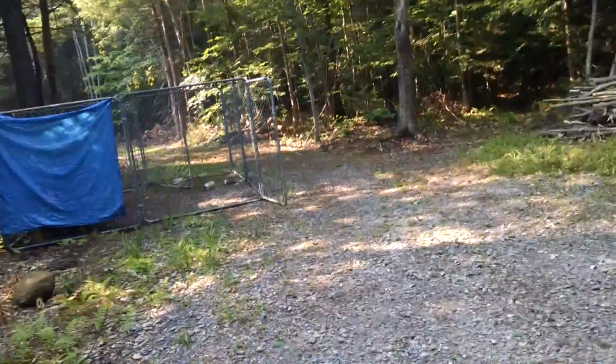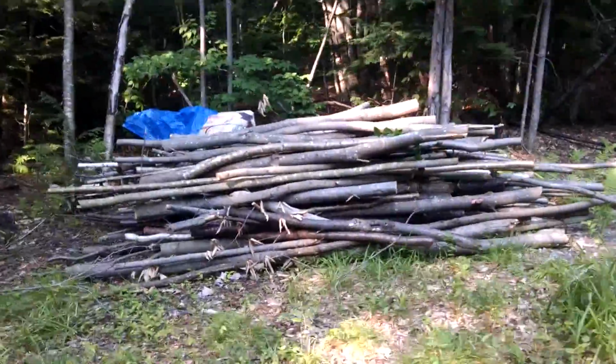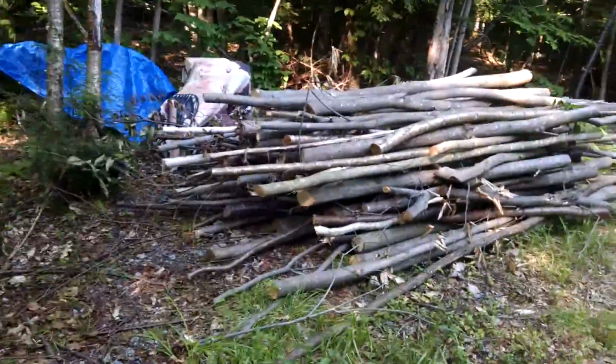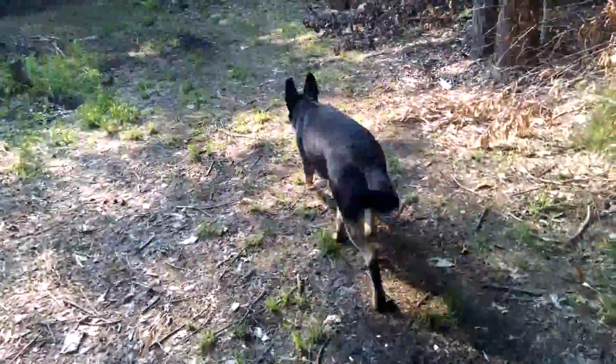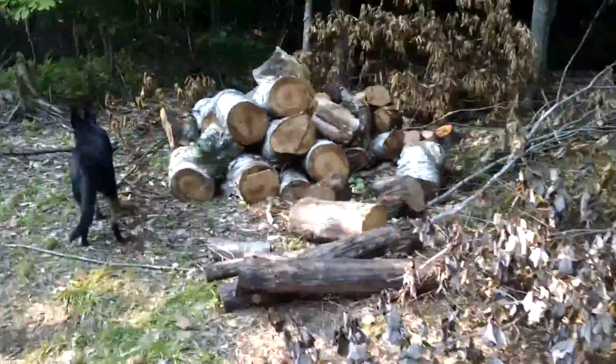And there's Bandit's kennel that I put her in when it's nice out. There's some branches and small trees that I've bucked in, I'll save for the winter and burn them up outside. I got snow, wood piles all over that I got to start splitting and get ready for. I should have it already done by now, but there's a ton of stuff to do when you have 10 acres and it's only yourself.